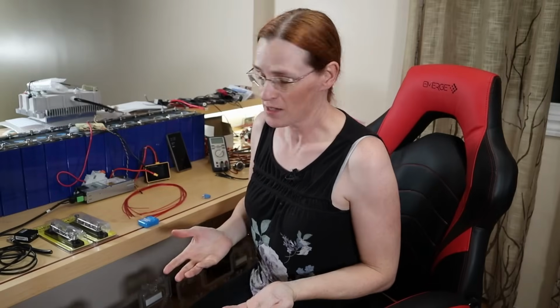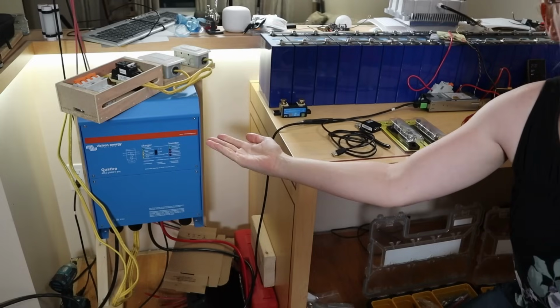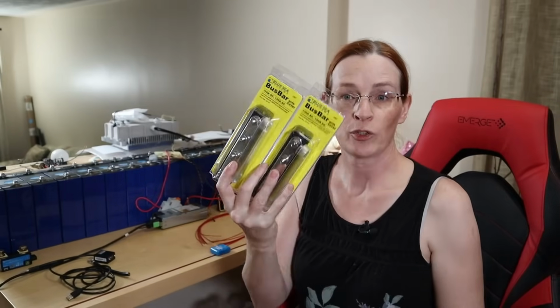So it is the day of the next. Actually, it's quite late in the afternoon or in the evening. I need to get the Quattro up. So I started to set the Quattro up. I even ordered some new bus bars and then realized I was stuck because I don't have my MK3 USB cable, which I need to configure the Quattro because it's on the boat.